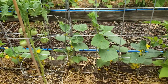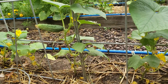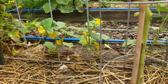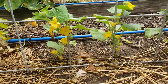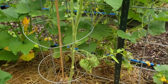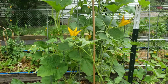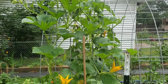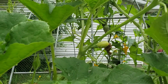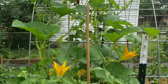So I have some pickling cucumbers that are growing up the trellis. Look at that guy. Oh man, and there's another one down here. It's like a treasure hunt. And then I have growing up the trellis here, those are spaghetti squash. I have one right there growing. There's more on the vines.